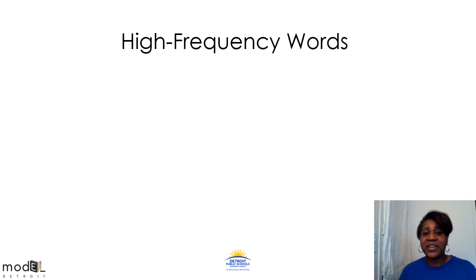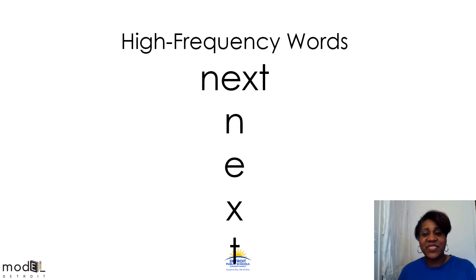Some letters will appear on the screen. Say their sounds with me. Mm, eh, ts, t. What word do these letters make? Yes, that's right. Next. Do the letters say their sounds? Does this word play fair? Try using this word in a sentence. Good. So for example, we are next in line. We have done this one together. Now I want you to do the next ones by yourself. Ready? Let's go.